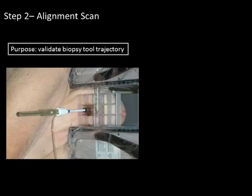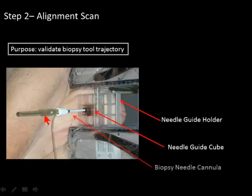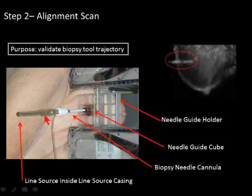After you've done that and everything looks good, the software will tell you where you need to place your cube, what hole in your cube to use, and what depth to put your trocar. Here's the residual cannula. And then this is our germanium-68 line source in a sterile line source casing in order to acquire the image that's going to check your alignment.